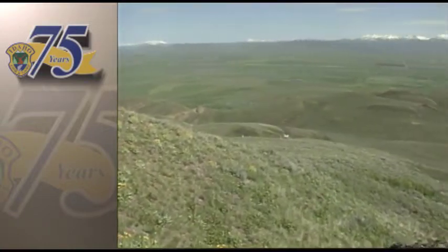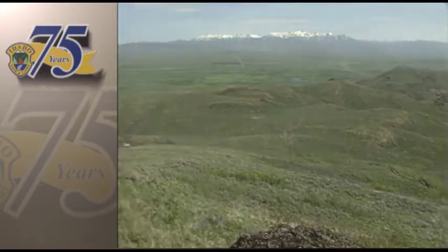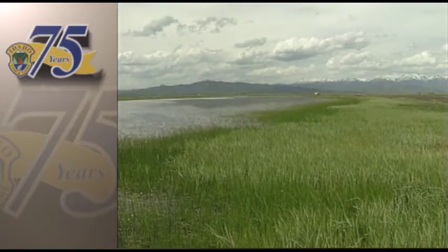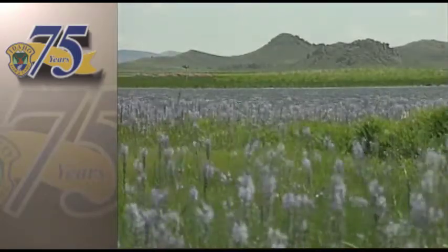Historically, this stretch of Idaho has been known as the Camas Prairie, named for the prolific lavender blue camas blooms that carpet the valley in the springtime. Towering to the north are the snowy peaks of the Soldier and Smoky Mountains. To the south lie the rolling Bennett Hills.